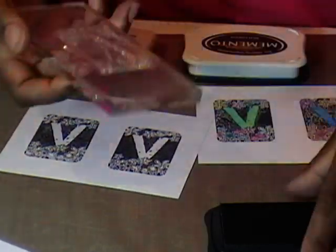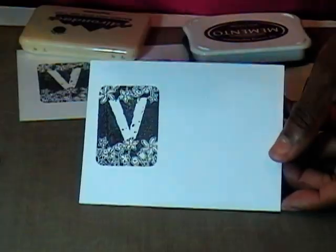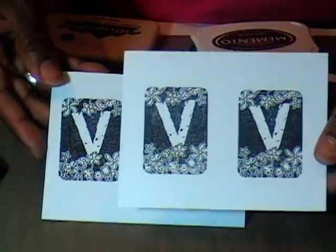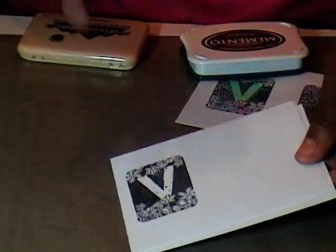Cleaned it off, and let's try it again. Voila, it's getting better and better with each impression. And just for comparison's sake, first time, second time, third time. So maybe another sanding and it's going to be good to go.